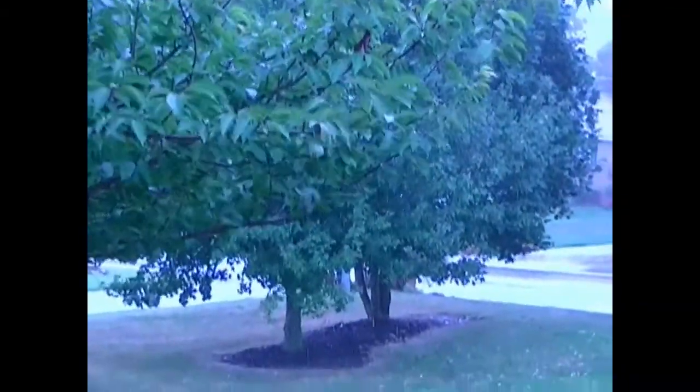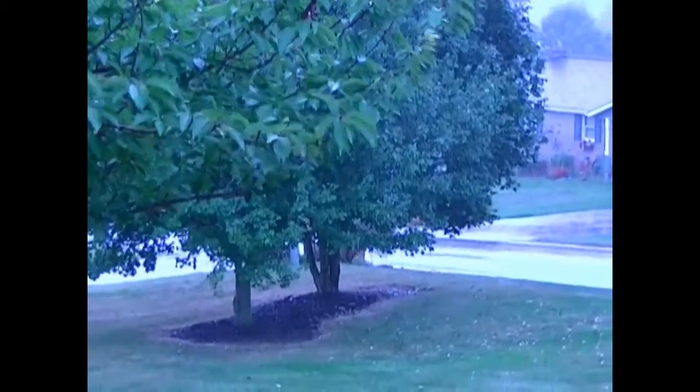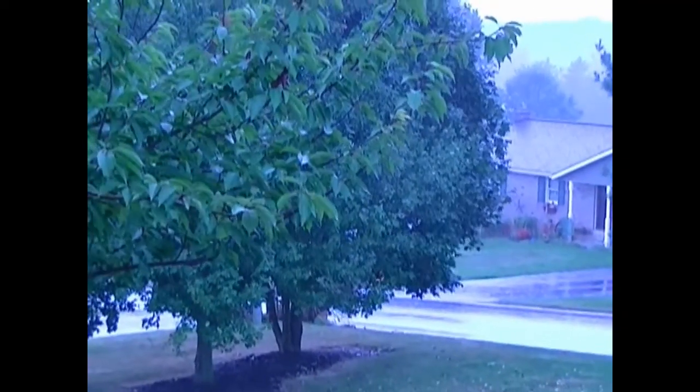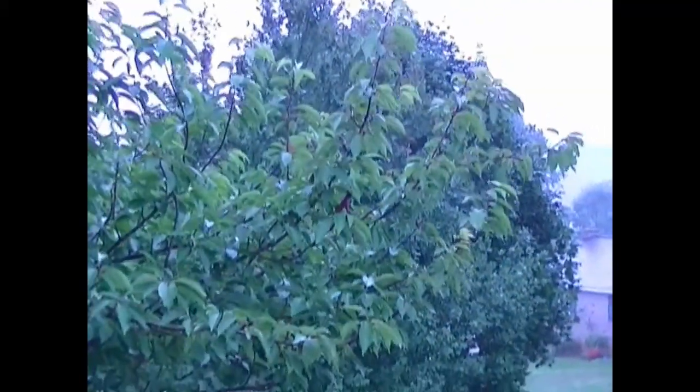I don't know if you can see that, but this is what our day is going to be like today. It's raining, it's pouring, it's supposed to get worse than this, and we're supposed to have thunderstorms, and it's actually kind of warm out, so I suspect that we're going to have some kind of storm coming on. So that's our day today.